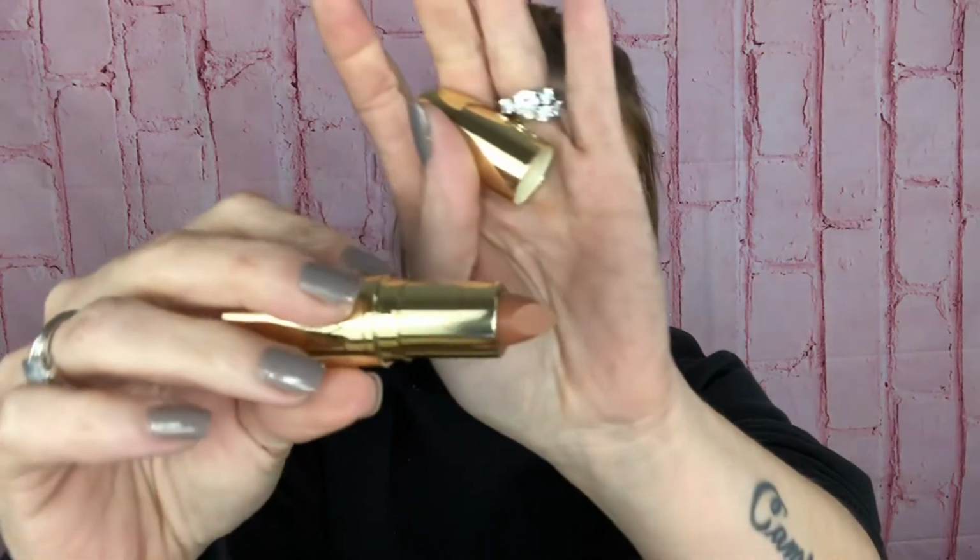And as we know, Gerard Cosmetics bullet lipsticks look like this. I have several. So this one is Between the Sheets, and it is a lovely, like, brown nude. I'm just going to swatch it right there, ooh, it's so smooth and buttery. There we go. So that is the color Between the Sheets. I'm actually wearing a Hydra Matte Liquid lipstick from Gerard Cosmetics right now. This Mile High that I'm wearing right now.